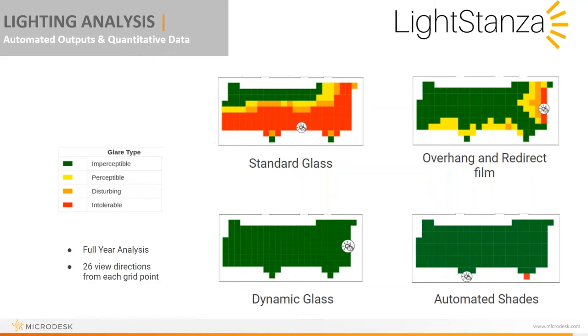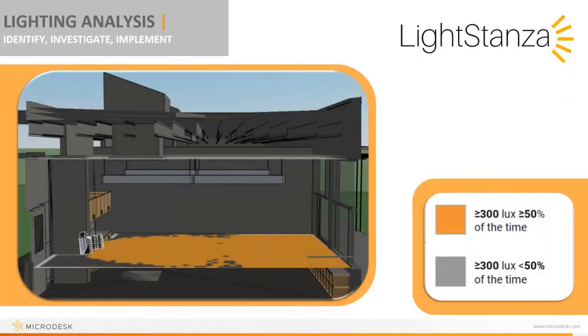So it's really quantitative data that you can take and provide to a client and explain to them why your design needs A or B, as well as being able to explain it on a level. So in this image, we're looking at a 3-foot plane, and we can understand which parts of the room are above the 300 lux at 50% of the time, or under the 300 lux threshold for 50% of the time as well.